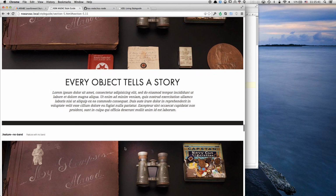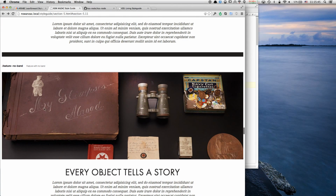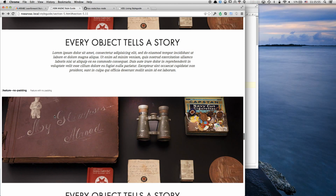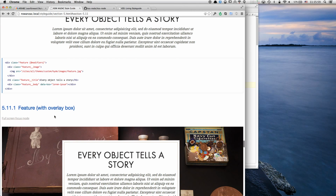So then there was a variation that did not have the dark band, so we called it no band. Like I said, don't stress out about the names. I'm not crazy about this name, but it's understandable. This is another one that has the same thing, but no padding around it, less padding around it somewhere. And then here is a variation.